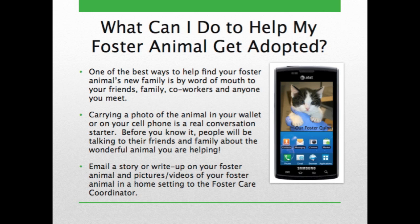Be sure to take lots of pictures and put that on your cell phone. Show them to people you work with. Take the phone and show it to your friends. Go to work and show them what adorable foster animal you have. Anything that you can do to talk up your foster animal, you'll know more about the animal than even we will, because the animal's in your home.